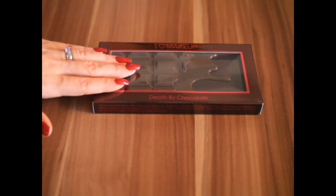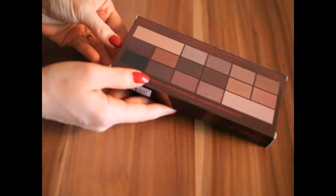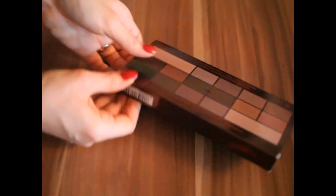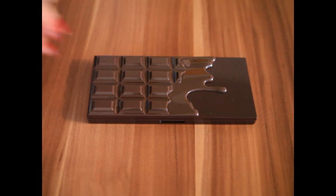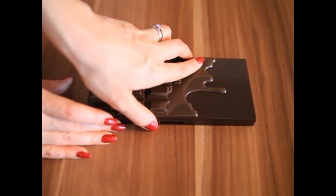So let's take a look at this chocolate palette. So here it is. The packaging is made out of hard plastic. This is a dark brown, and it actually does look like chocolate. Super cute. So let's open this compact up.